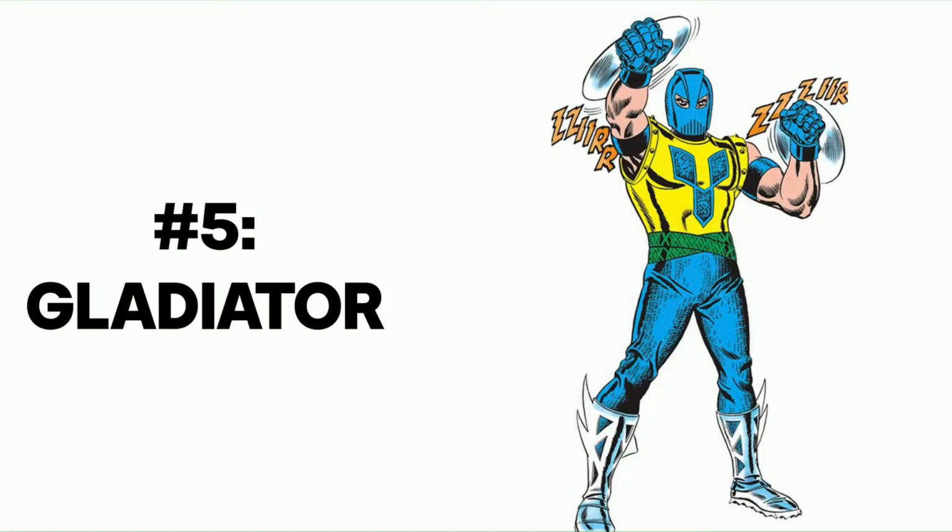Number 5, Gladiator. No, not that Gladiator that everybody knows and loves. Not the head of the Imperial Guard for the Shi'ar Empire. Not the mohawked Superman homage. Not the all-powerful Gladiator that Hasbro's actually given us a few times now. No, I'm talking about the classic Daredevil villain.